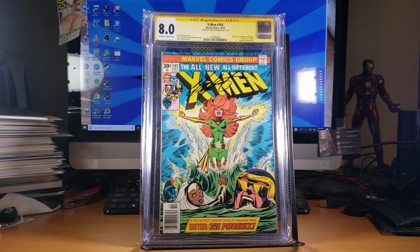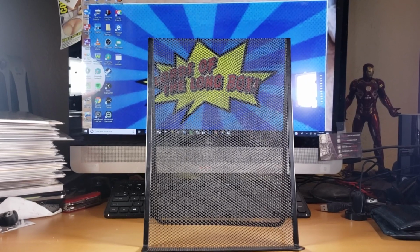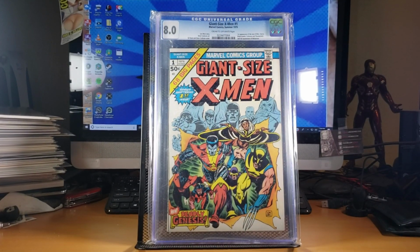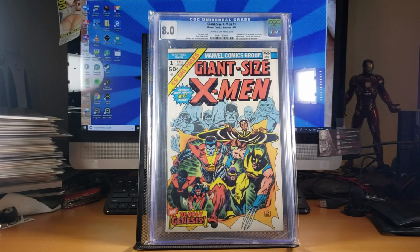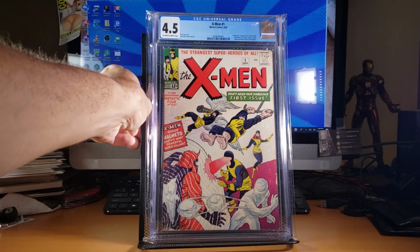Badass. All right. What else we got? Got Giant-Size X-Men, creamed off-white pages, issue 1. It has the first appearance of the new X-Men, which includes Storm, Nightcrawler, Colossus, Thunderbird, and of course this is your second appearance of Wolverine. He looked better in this costume than he did in his first appearance. So this is pretty dope. Got that 8.0 CGC. Can't go with one without the other.